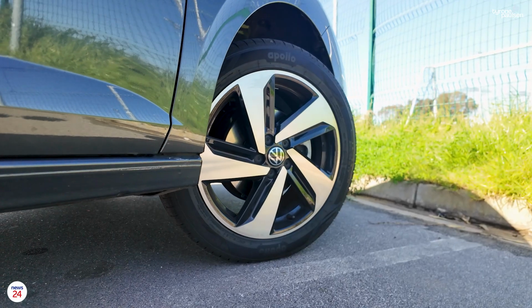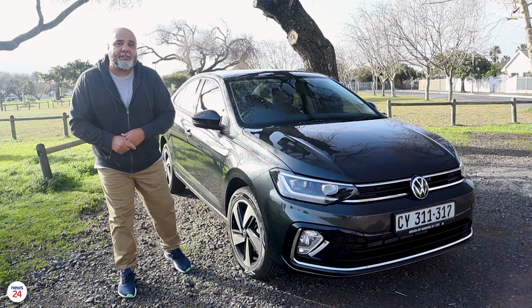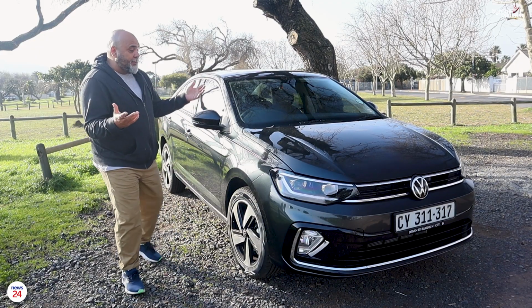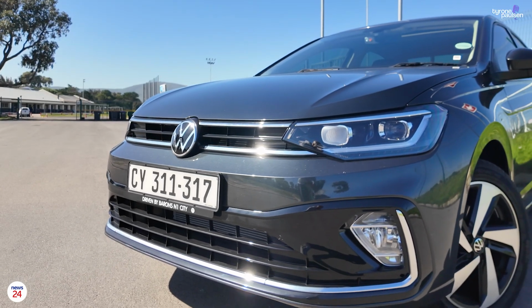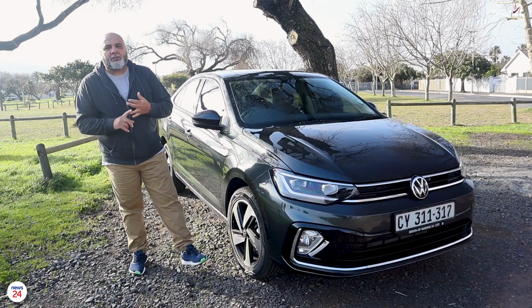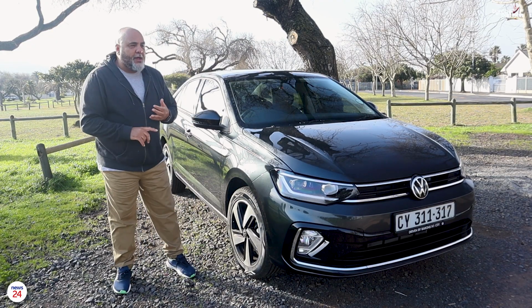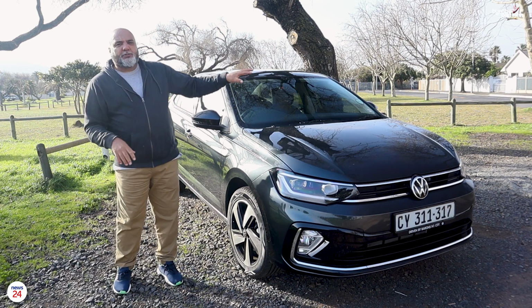Now, the Style version gets almost similar 17-inch alloy wheels to what you will find on the Polo GTI, and it has standard things like LED DRLs, a tilt and slide sunroof, rain-sensing wipers, wireless charging, park distance control, a rear camera, and it even has cooling seats. And then there's a whole bunch of other little extras as well.